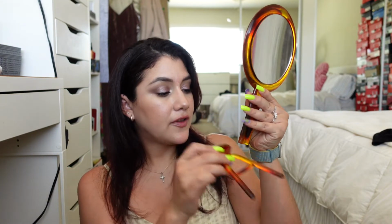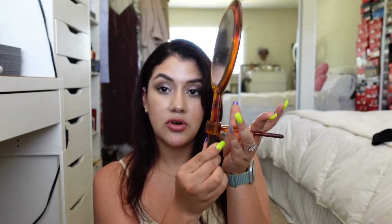But basically what I like this mirror for is it's a handheld mirror, right? So you can see yourself while you're doing your makeup, but it also comes with this little detachable thing, and you put it on and it becomes a desk mirror, and you can tilt it up or down to whatever angle you want. And one side is regular and the other side is like 8 times magnification or whatever, which is great for plucking your mustache, plucking your brows, and all that good stuff.